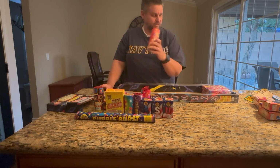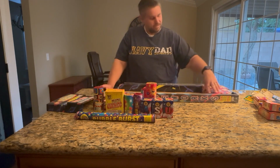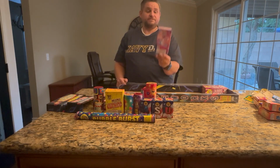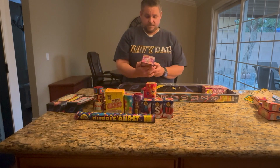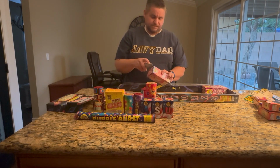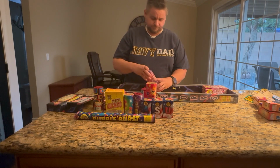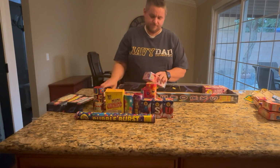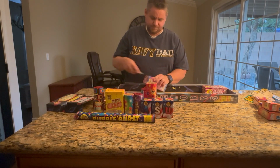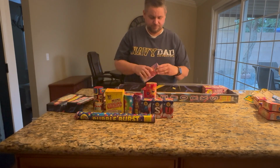Blue is my favorite color in fireworks, so it'd be interesting to see how that comes out. And then we got a nice, very heavy box set called Fantasy by World Class Fireworks. And this one here is, let's see here, let's take a look and see what we have in here. Let me get the tape out of here, guys, and I'll take a look and see what we have here.